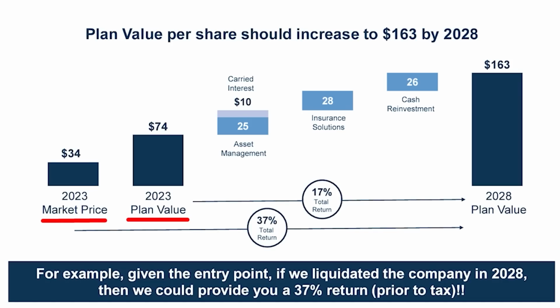Now, over the next 5 years, they believe that there will be about $35 of value created from their asset management business and carried interest, $28 per share of value created from insurance solutions, and then $26 per share created through cash reinvestment and positive returns on their cash flow. And this is how the company is expecting to hit $163 per share in net asset value.